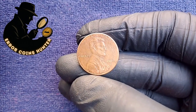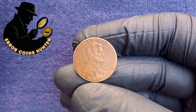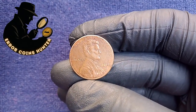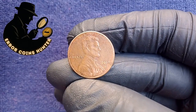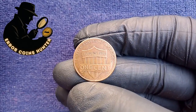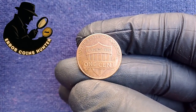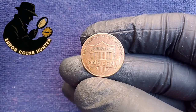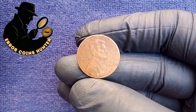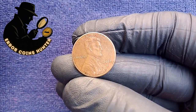Now here is where the story gets even more fascinating, because that double die effect means that if you look closely, and I mean very closely, using a magnifying glass or a jeweler's loupe, you will see that Lincoln's eye, the details of his coat, the lettering of "In God We Trust," and even the date itself appear doubled, slightly offset, like a ghost image sitting just beside the primary impression. This doubling is not subtle. It is not something you need to be an expert to notice once you know what you're looking for, and it is the number one feature that separates a $5 million penny from an ordinary one.